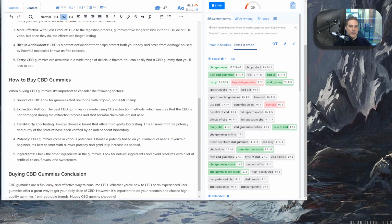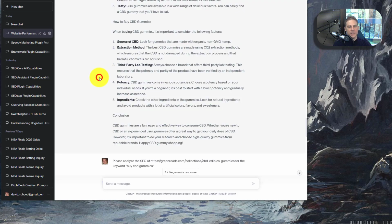And it gets up to 29. And again, it overdid the buy CBD. Okay, so now I'm going to give what I think was the best one. And then I'm also going to give an alternative to one of the things that a lot of people want to do, which is article writing. And we're going to see how that turns out.